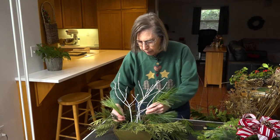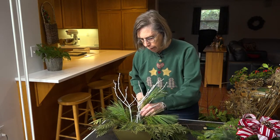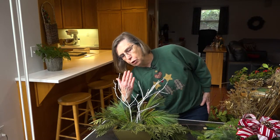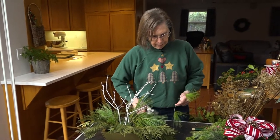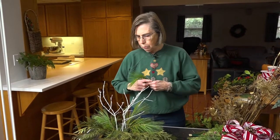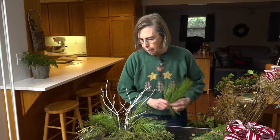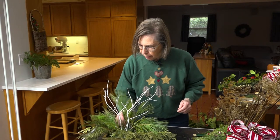This is going on the dining room table, and there is a rule of thumb. It's not hard and fast, but you want your arrangement to be approximately no taller than your hand if you put your elbow on the table. That way you can see who you're having dinner with across the table. So we'll try to keep this to that level.